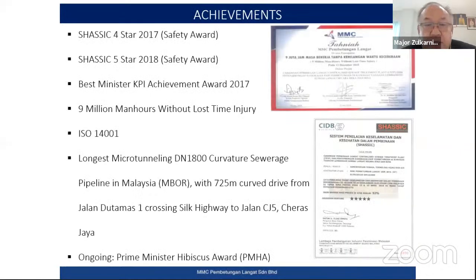The achievements that we have achieved to date: we have achieved CIDB SHASSIC, where we comply with the best work procedures, 4-star in 2017, and then we got a 5-star in 2018. We also achieved a Best Minister KPI achievement in 2017. And we celebrated 9 million man-hours without LTI. We also managed to get ISO 14001 on environmental management.